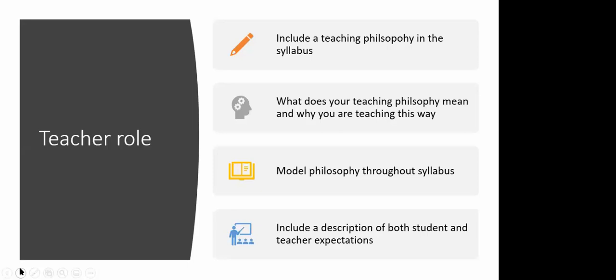So the following on your screen are suggestions to include balance of power in your course. Include your teaching philosophy in there. What does your teaching philosophy mean and why are you teaching this way? Once you develop that teaching philosophy, model it throughout the syllabus and include a description of both teacher and student expectations.